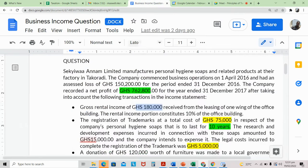The company, there's one item we need to look at. The company made a loss in 2016, last year. The company commenced business operation on 1st April 2016 and had an assessed loss of 520,200. So if you make a loss in the previous year, that loss is deductible. It's something that you can deduct for tax purposes. It's like a compensation for what you lost the previous year. So you have to take the loss the company made the previous year out of the income. It's like a tax relief.